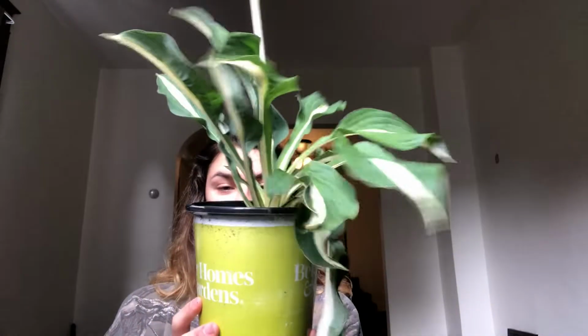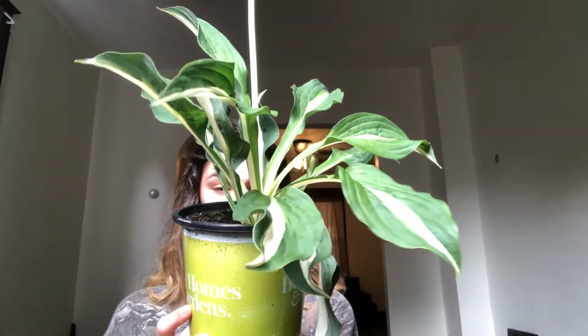And I also got this. What is this? Hosta Loyalist? I'm really bad at pronouncing names, so I don't know. And it is flowering. I'm really excited about it. There were actually a lot of these, but this is the one I picked.